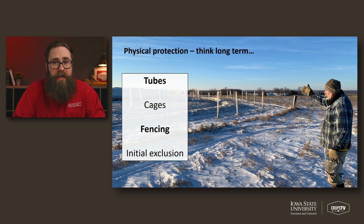I'm going to hit physical protection pretty quick here for time. And again, at that QR code, we've got a video series that covers fencing, cages, tree tubes, and also how to prep the site and plant the trees properly. I know I skipped over a lot of those critical elements today for time, but at that QR code, we've got a new Iowa Woodland Steward Toolkit video series that covers those basics of establishing and protecting trees on the landscape. So physical protection, you really need to think long term.